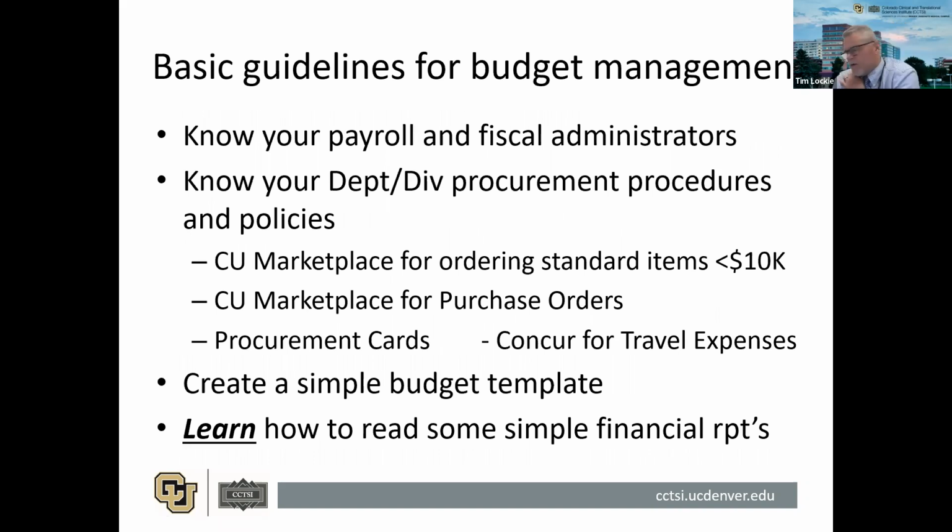Okay, I've got to hurry up a little bit because there's a half hour left, and I do want to show you some of these budget examples that I put together. So here's just some no-brainer stuff. Know who can help you within your departments. Know the administrators that can help you with your grant budgets, your grant submissions, and monitoring and reconciling your grant as you're spending money. Some of these ways to procure and buy services, and then we're going to go through a simple budget template and some financial reports.